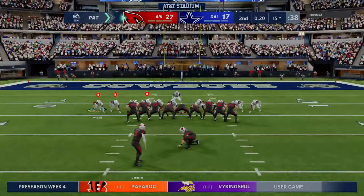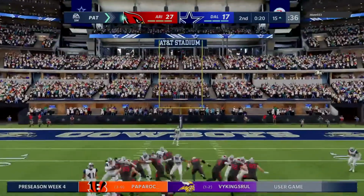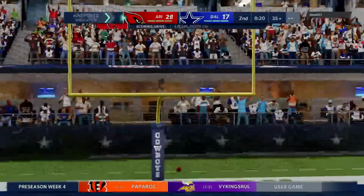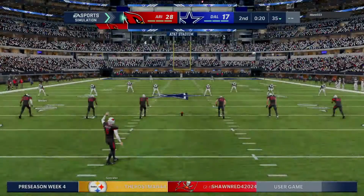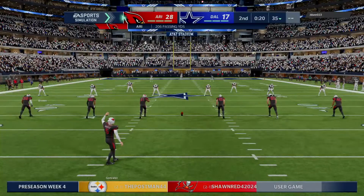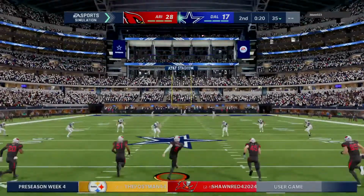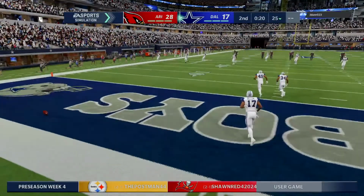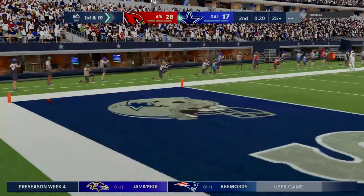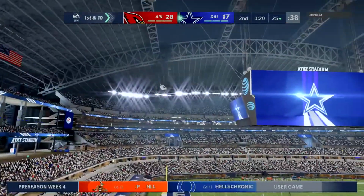Gonzalez now to add the extra point. And that one pushes the lead up to 11. Makes the score Cardinals 28, Cowboys 17. So not much time to speak of remaining in this first half as the kick's away. And that one will bounce out of the back of the end zone, so we will start here at the 25.